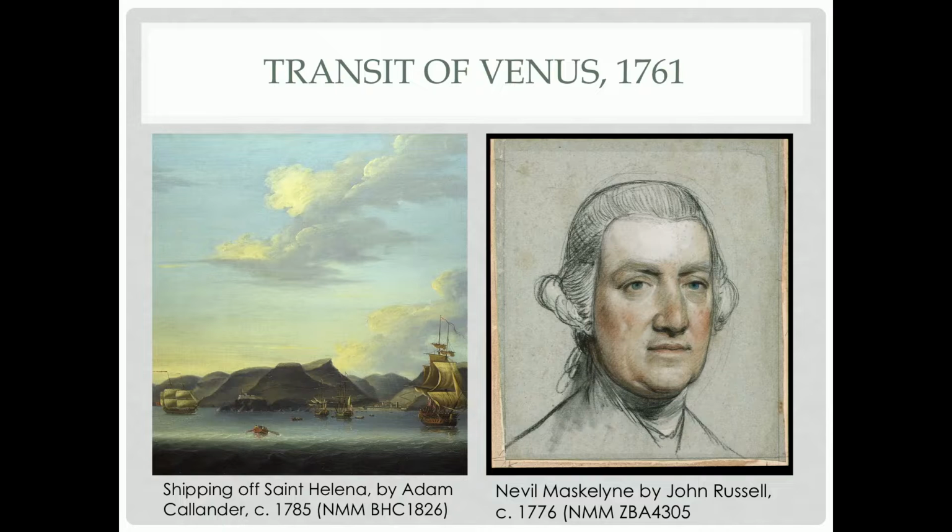So Neville Maskelyne and this voyage were to be an important and, I've argued, rather overlooked contribution to what becomes a tradition. So Maskelyne's role in this voyage and another one as observer and also as organiser undoubtedly helped him to gain the position of Astronomer Royal, but that wasn't a given at the time that he was doing it.